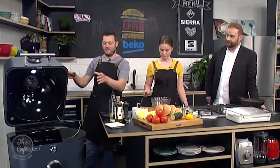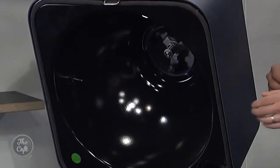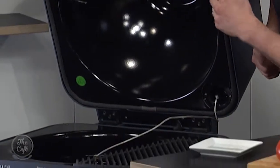Now, let's talk about the barbecue in the room, so to speak. Right, this is the new 4K. It's like a chef has designed it. Well, Heston has designed this, and you want to see all the bells and whistles you get with this.